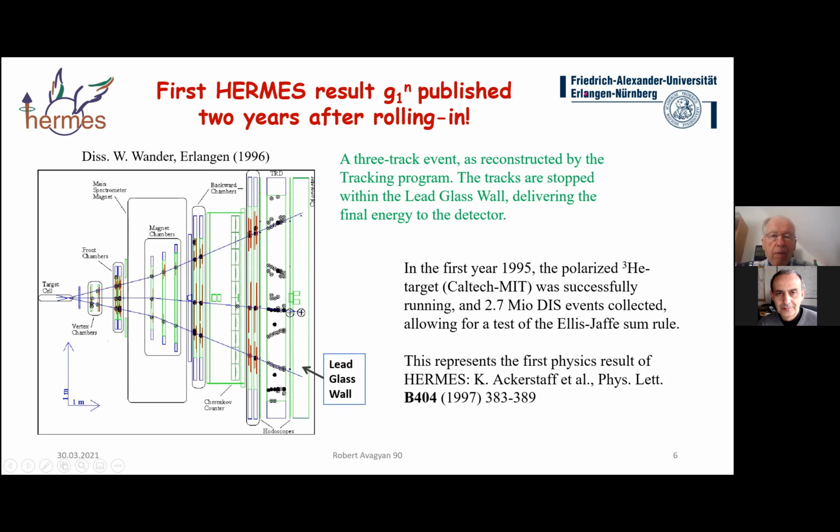So the slide is about the fact that the first HERMES results were published 2 years after rolling in of the experiment. And in the first year, 1995, the polarized helium-3 target was successfully running and 3 million DIS events collected, allowing for a test of the Ellis-Jaffe sum rule. This represents the first physics result of HERMES, shown here.